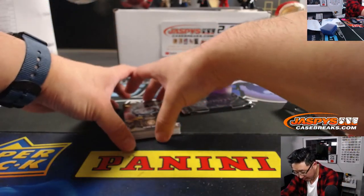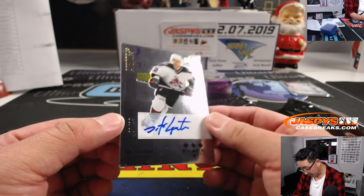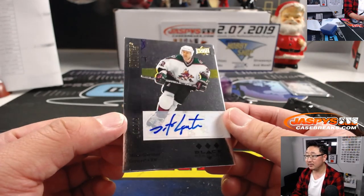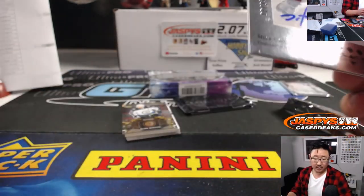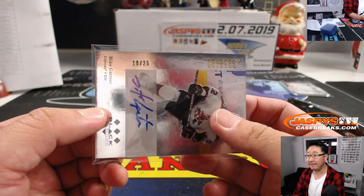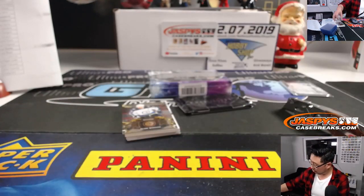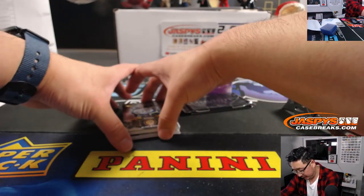All right, Blake Wheeler's going to help us out. He's going to reveal a Mike Garner, Coyotes. And the Coyotes are a number block team. That'll go to 18 out of 25. Coyotes 8, and that will be for Chris Randone, number 8.